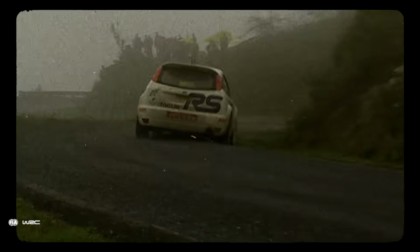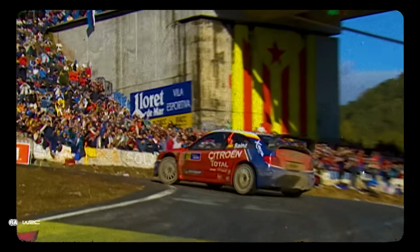When you look at the rally just 10 years ago, the only information you had was through split times and then through the information from the crews at stage end. The only TV products at this time were highlight programs at the end of the day, at the end of the weekend.